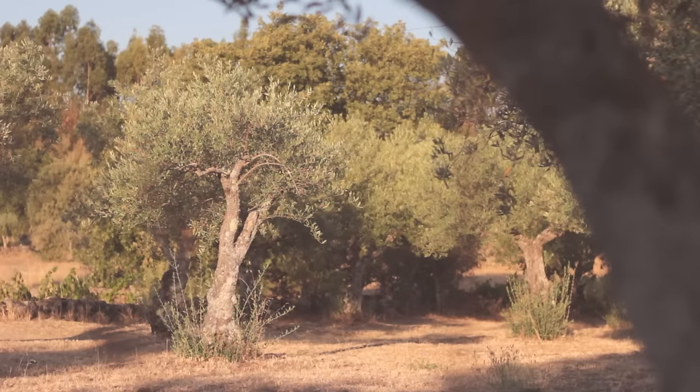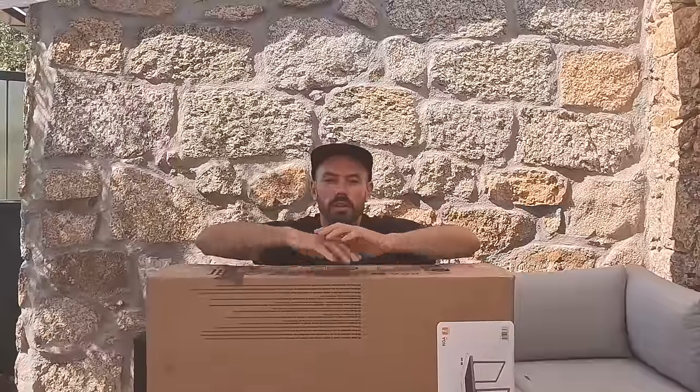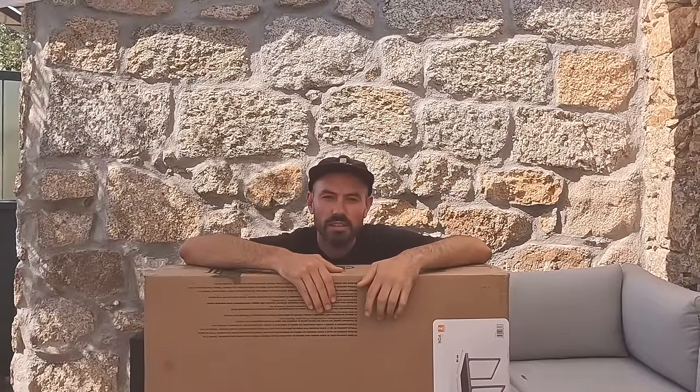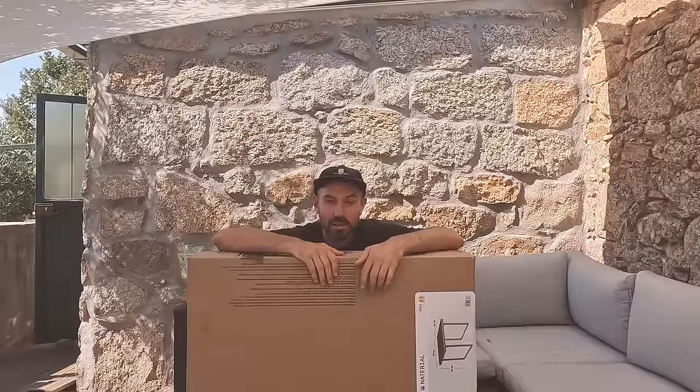So now that the shade sail and the sofa are complete, it's time to get this table put together so I've got something to rest my cold beer on. Hopefully it's going to be pretty easy.